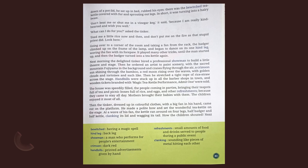"Don't beat me or shut me in a vinegar cage," it said, "because I am really kind-hearted and wish you well." So, the badger started speaking suddenly and it told the tinker, "Do not beat me or do not put me in that vinegar, you know, that cask, the cage. Because I am really kind-hearted and I am your well-wisher." "What can I do for you?" asked the tinker.